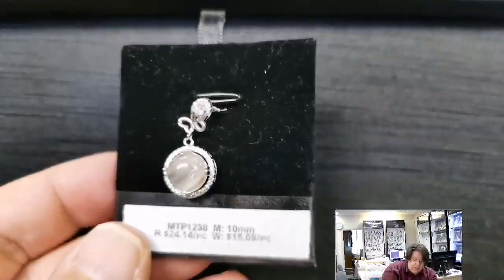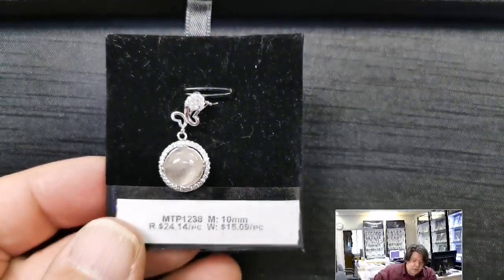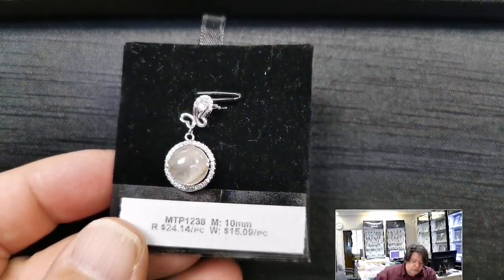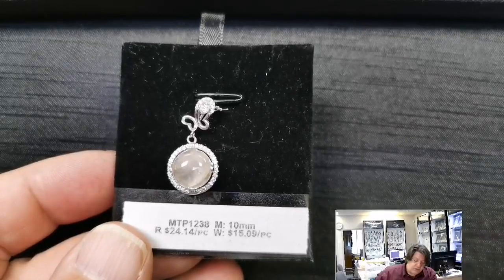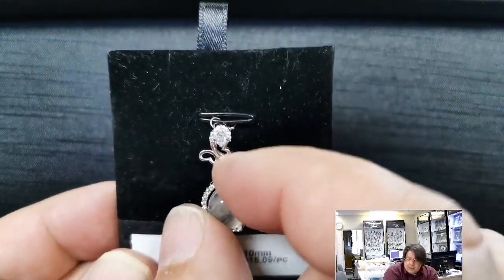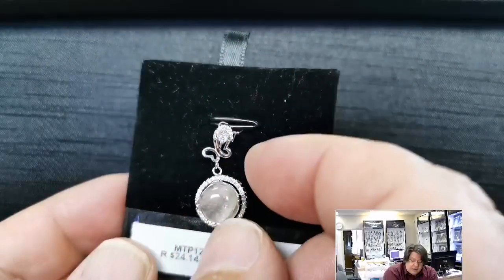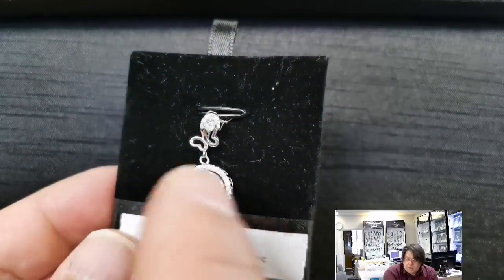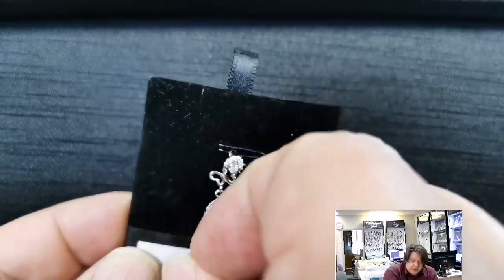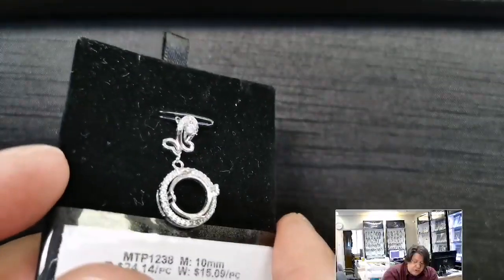Here's another one, MTP 1238 for a 10mm round cabochon or cut stone. Retail price is $24.14 and the wholesale price is $15.09. This has a cute little butterfly as the bail, with a big cubic zirconia in there, a stylized butterfly, and kind of a halo ring of cubic zirconias around the outside of the seat. And the seat is just a traditional cabochon seat.